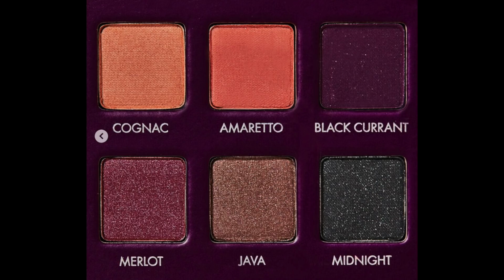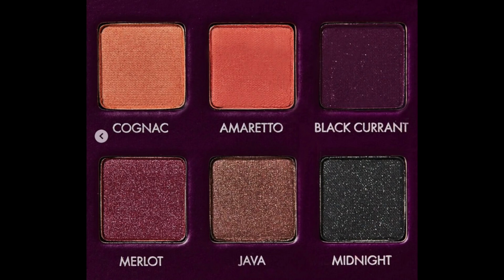That's the beauty of a palette, because sometimes there's an Easter egg in there and you go, wow, that's terrific. I never would have tried that, except it was in a palette. And that's how I feel about Amaretto. I would never try that, but maybe I will give it a go if I decide to pick that one up. I happen to really love this bottom row, the Merlot, Java, and Midnight. I think they're gorgeous. Black Currant looks super interesting.